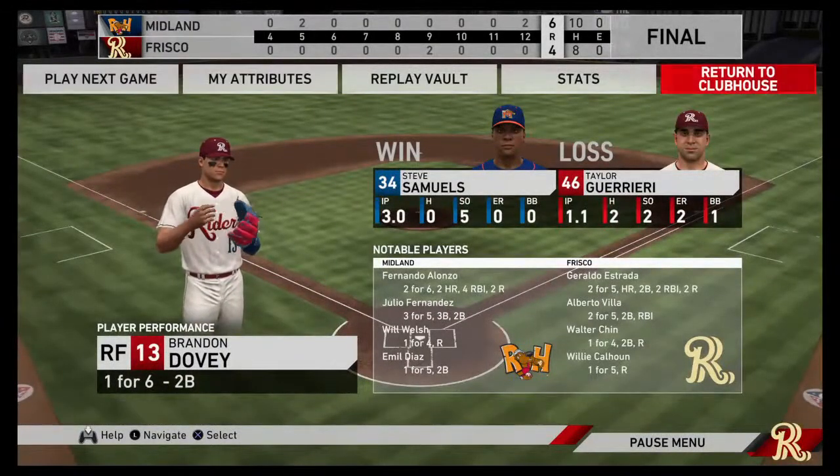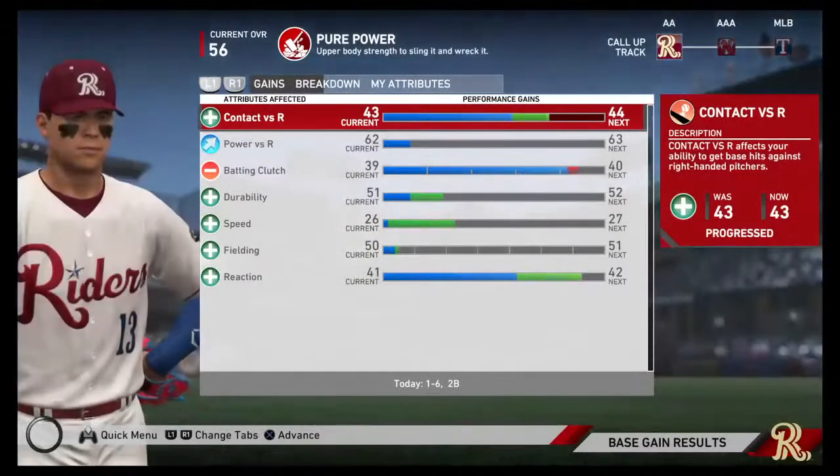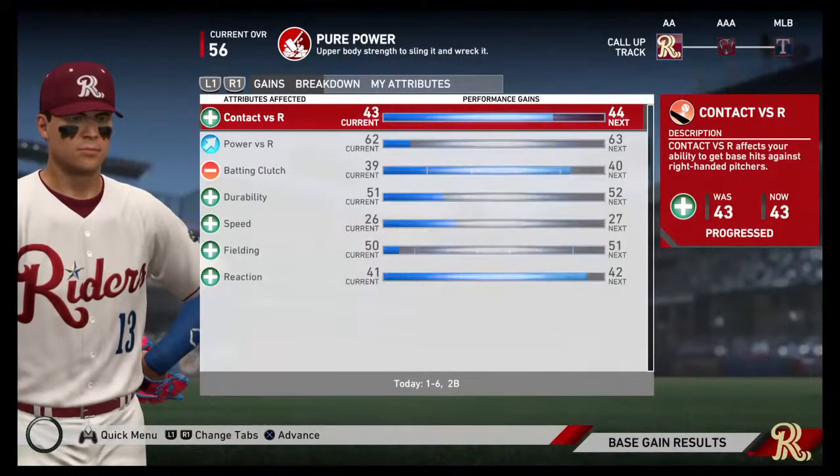The final line score for our ball game. For the victorious. Oh, this is hit to third. Will it be 2? Attack for 1. Throw on to second for the 4th.